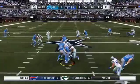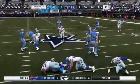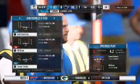They'll run it now out of the gun. And he is met at the line of scrimmage, and he goes down right there.